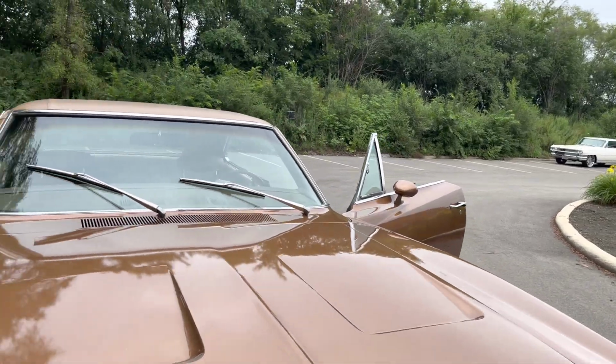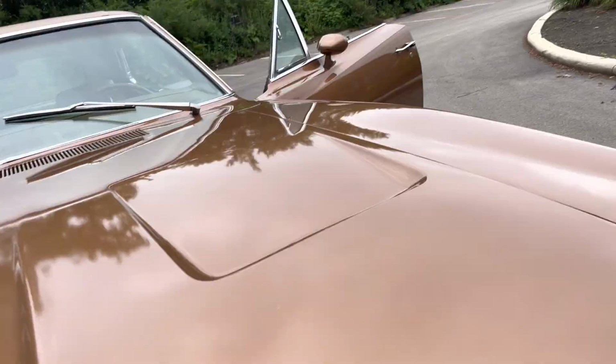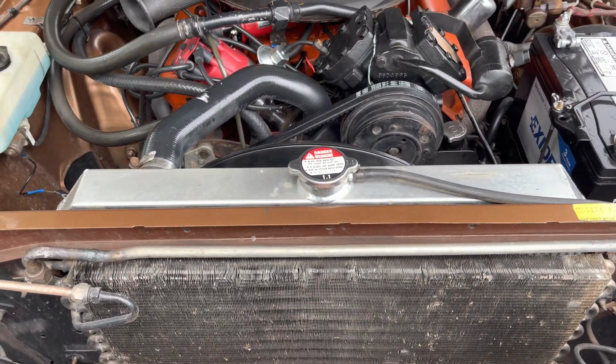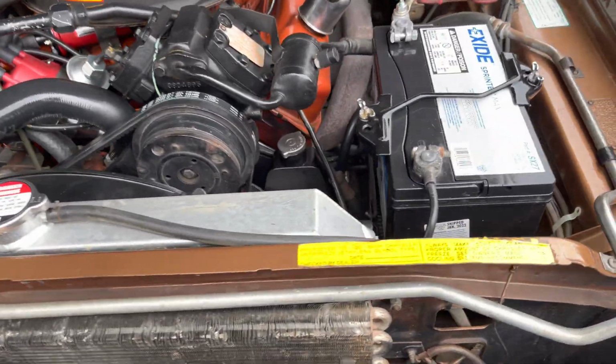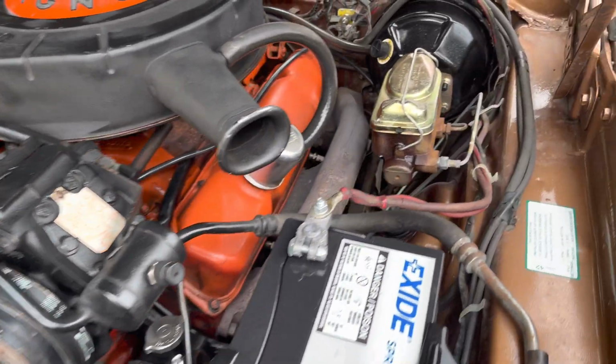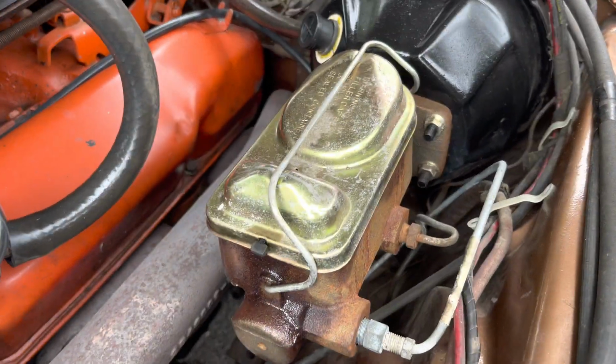All right, I'm gonna put this down for a second. I want to open the hood, everybody. Hang in there. Okay, aluminum radiator. Nice feature, keeps the car nice and cool. Fresh battery, all your belts and hoses are in good shape. It's got power disc brakes.